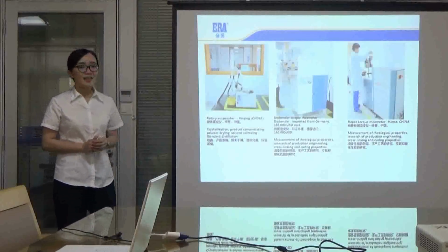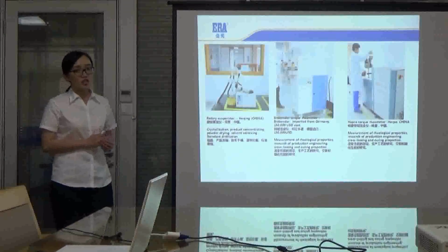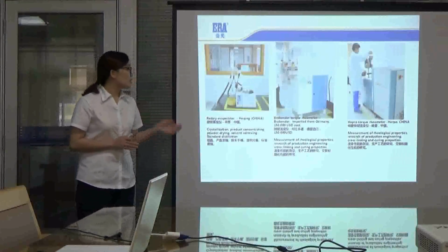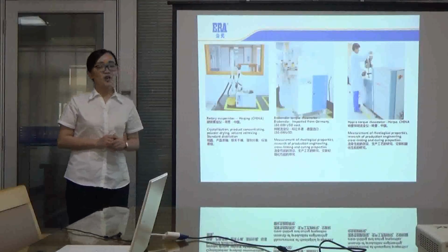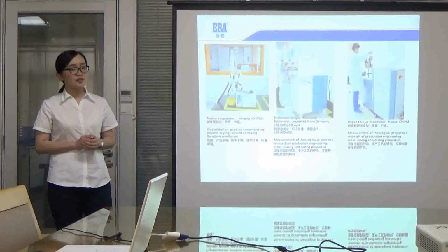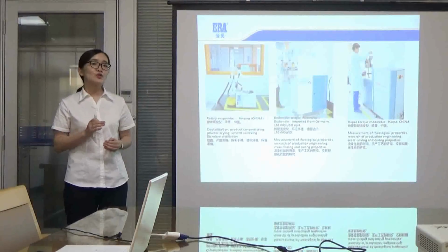Okay, then let's see this machine. This is our rotary evaporator. We use this machine to do the separation of some mixed solvents. The second one is our Brabender rheometer from Germany, costing about $150,000 US. And the third one is a Haake rheometer. We use these two machines to test a new formula before putting it into actual production.